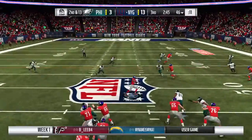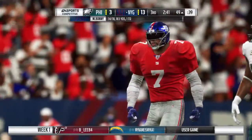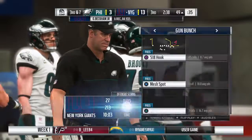From the shotgun, he'll look to throw. It finds his target, Beckham. And he'll get it into enemy territory just across midfield at the 49. That catch good for 5.